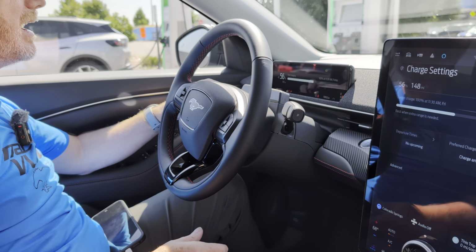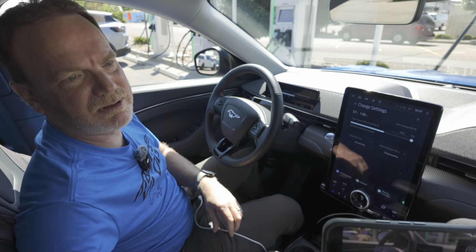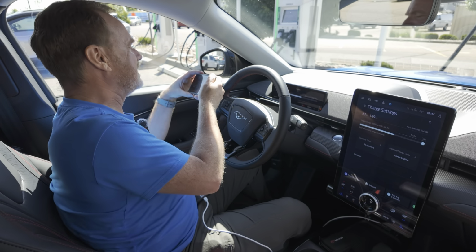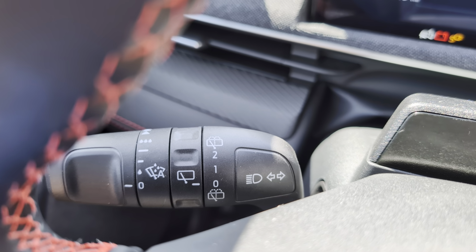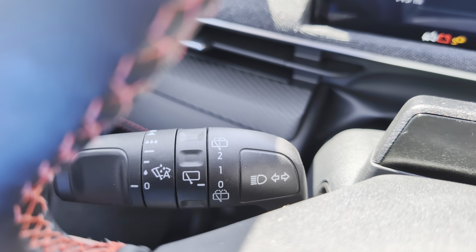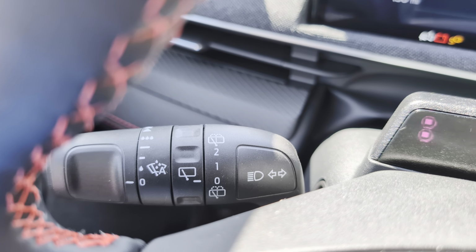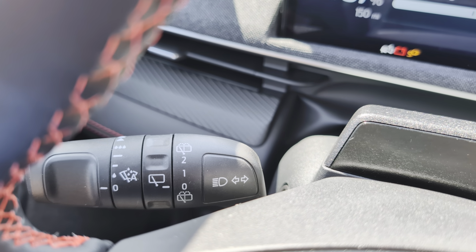On the other side, this is the one, and I'll give you my phone. Oh, here, there you go. Grab the phone over here. So this is the super stalk and there are a lot of functions over here on this side. You have your windshield wipers, front and back, as well as your lights. And that's a lot of functions to have on one stalk.